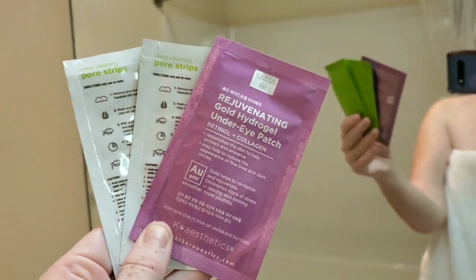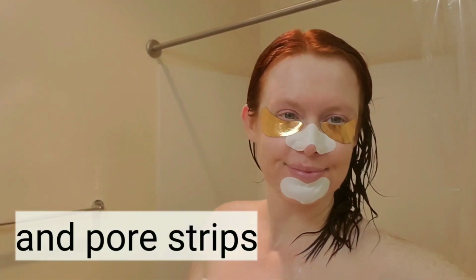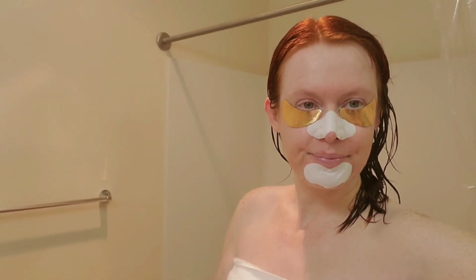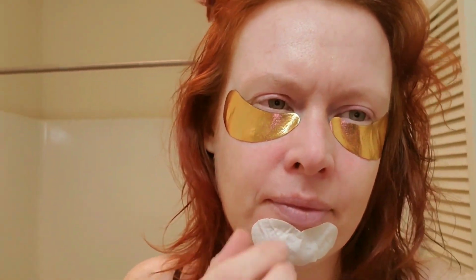So now I'm out of the bath and I am putting on a couple of under eye patches. This is my first time using these. They are so cool. I feel like someone off of Star Trek or something. And I also decided to put my pore strips on because they fell off in the bath. They would not dry with all of the steam and they just kind of went slimy and fell off. So I put them on outside of the bath and here I am ripping them off.